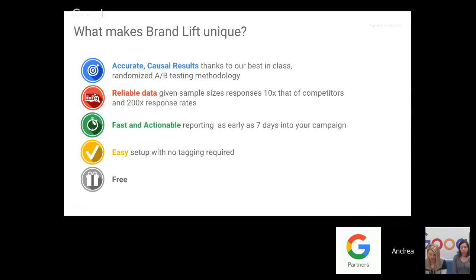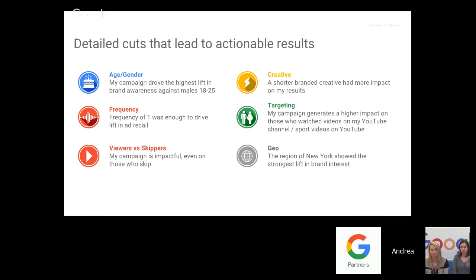So what actually makes this solution unique? There's some key points that make Brand Lift unique and, in our opinion, unparalleled. So we have results you can trust because we have a pure control group enabled by server layer integration. Our data is reliable with survey response rates 200 times greater than the competition. It's fast and actionable, so no more waiting for pixel-based feedback, and it's easy to implement. So there's no tagging with this solution.